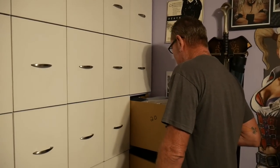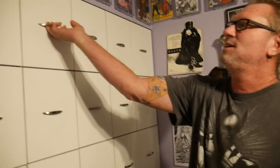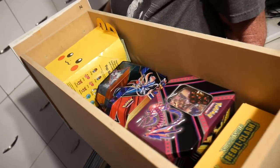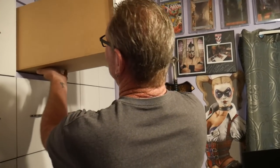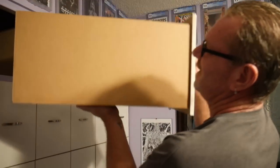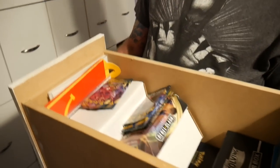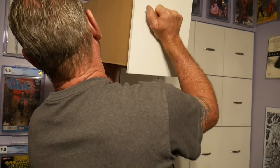My CGCs I usually keep in here. And then these are all my bags and boards and stuff I keep. But then, you know, you go into these, and they're all my Pokemon. Oh, no way! Do you have any Pokemon for sale by any chance? I have tons and tons of raws I can give you to get rid of. I will take... Look at them all. You're gonna have to come back, Angel, and go through that.